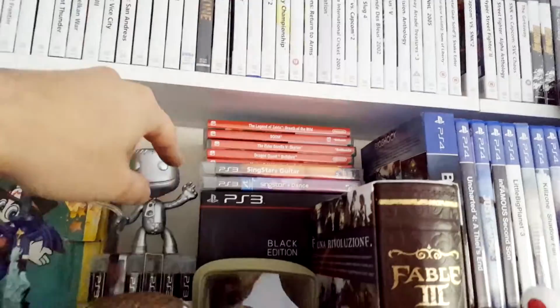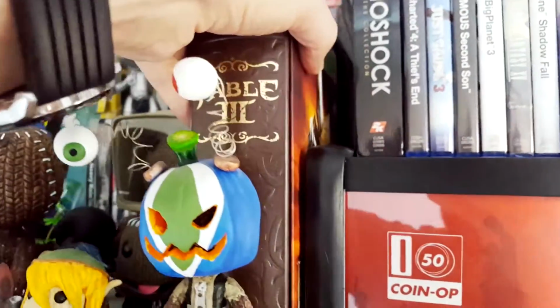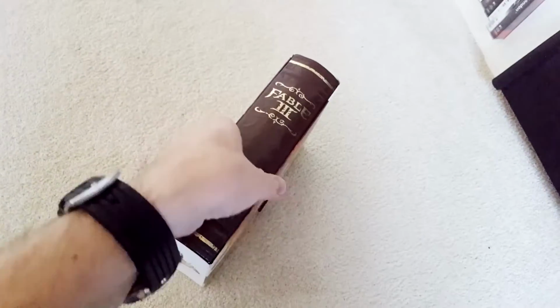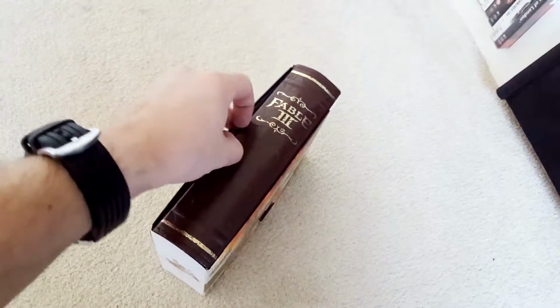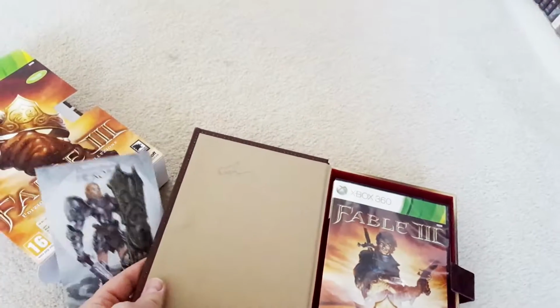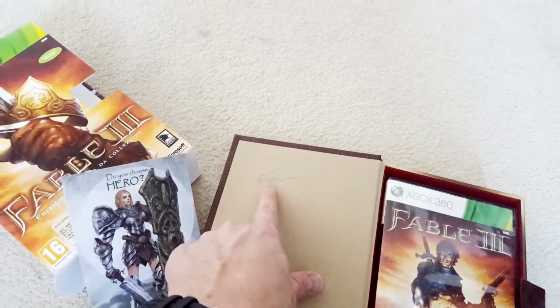Some of my Switch games. This is Fable 3. So this version of Fable 3 is actually signed by my friend Simon Carter, and Simon, along with Dean Carter, his brother, were the creators of Fable, and he came and worked with me at my Microsoft studio, and he signed it for me, which was very cool.